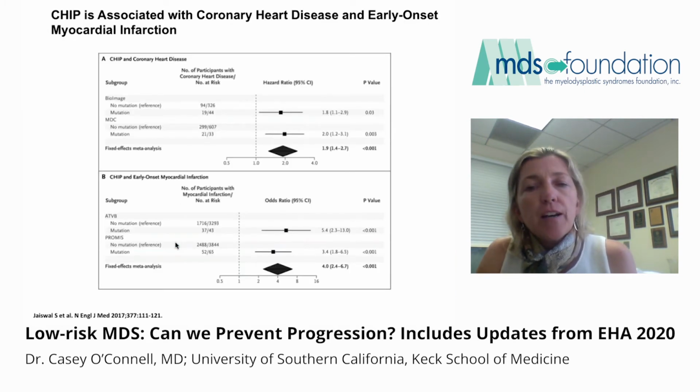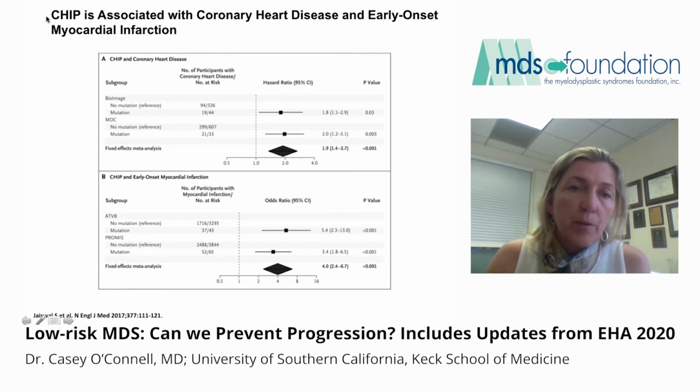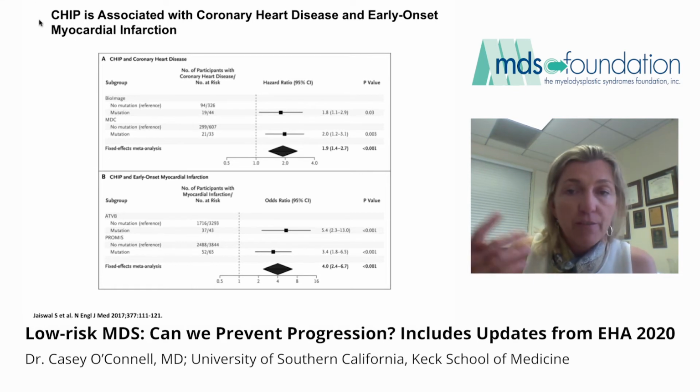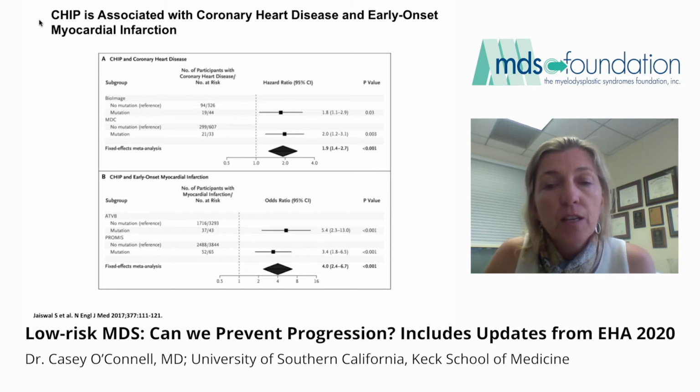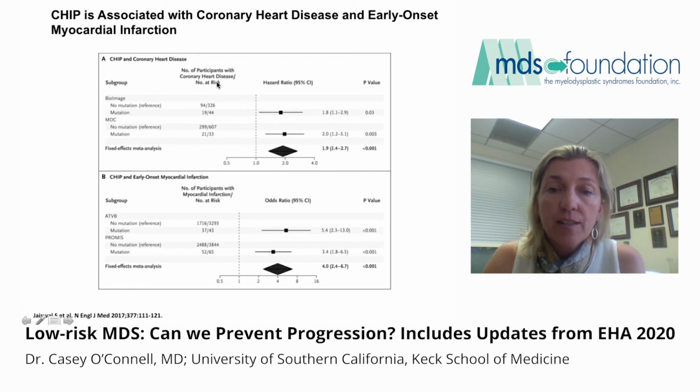There's another study of an anti-inflammatory type agent, and I wanted to explain why that has any interest in myelodysplastic syndrome. So what I mentioned before about CHIP, clonal hematopoiesis of indeterminate potential, those mutations that were found in average normal patients at various age groups, when they looked at the data, it appeared as though the patients who had a mutation had a significantly higher incidence of coronary heart disease and also of myocardial infarction or heart attack than the patients in the same studies who didn't have a mutation.